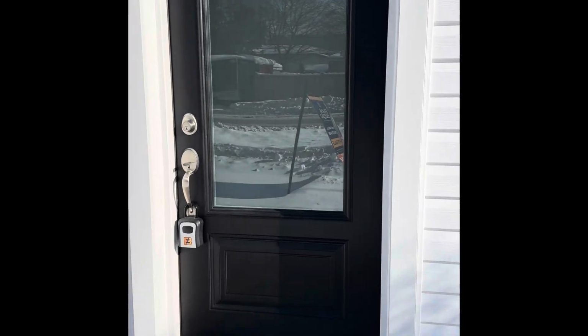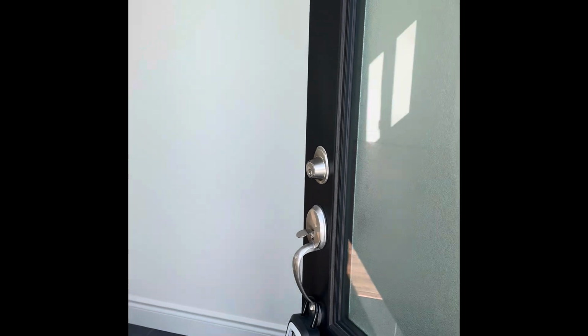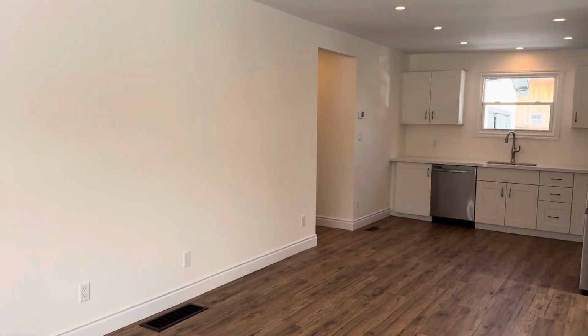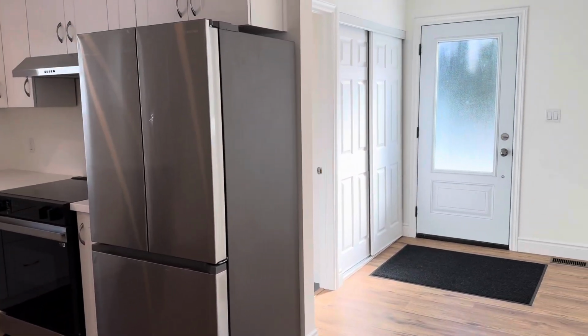If you've been looking for a bungalow in Collingwood that's close to downtown, close to the hospital, and close to Sunset Point Park, this little gem could be exactly what you've been looking for. My name's Rebecca Ness. I'm a local real estate agent, and today I'm happy to be touring this little house with you. Everything in this house is brand new.